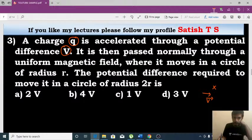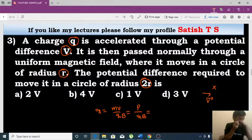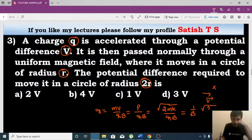Okay, so look, it is said that it moves in a circle of radius r. The potential difference required to move it in a circle of radius 2r is the question. Now you know that the radius is equal to mv divided by qB, as well as momentum p divided by qB, which is also equal to square root of 2mK, where K is the kinetic energy, divided by qB. That is also equal to 1 divided by B into square root of 2mV divided by root q, where V is nothing but the potential difference. This is what we already studied.